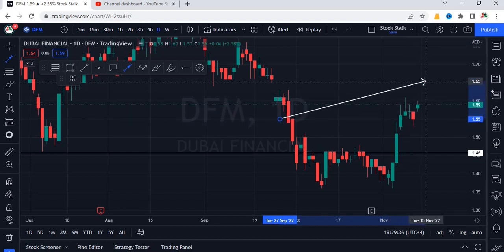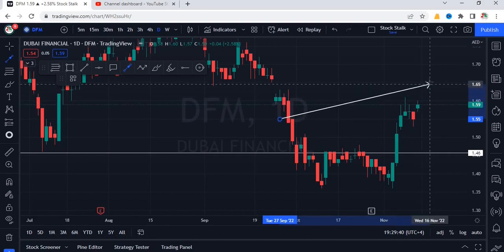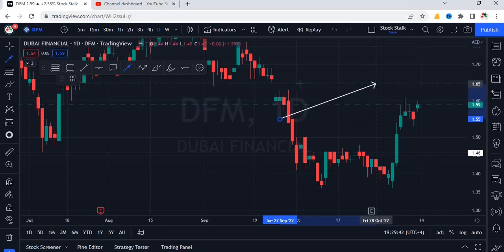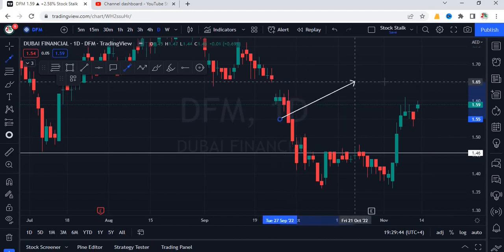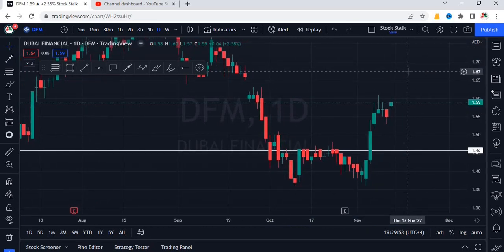More upside momentum is expected once it opens with a gap up or a flat opening. Next resistance is at 1.65, that was the previous gap area. Market will most likely fill up this gap and then move higher. So DFM is also looking very positive for the coming week.